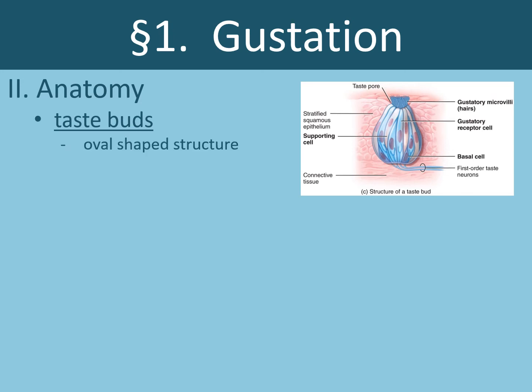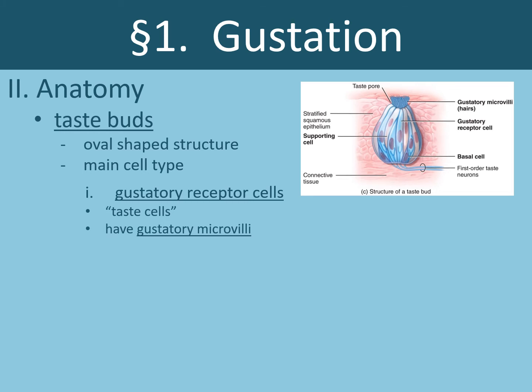Taste buds are oval-shaped structures that are composed of several cell types. You can see in the diagram to the right a taste bud composed of several different types of cells, but we're going to focus on one main cell type, the gustatory receptor cell, also known as a taste cell. Taste cells have tiny little structures called gustatory microvilli, or taste hairs. They're on the apical surface of these cells, and they're found in a taste pore, a small depression at the surface of the taste bud.